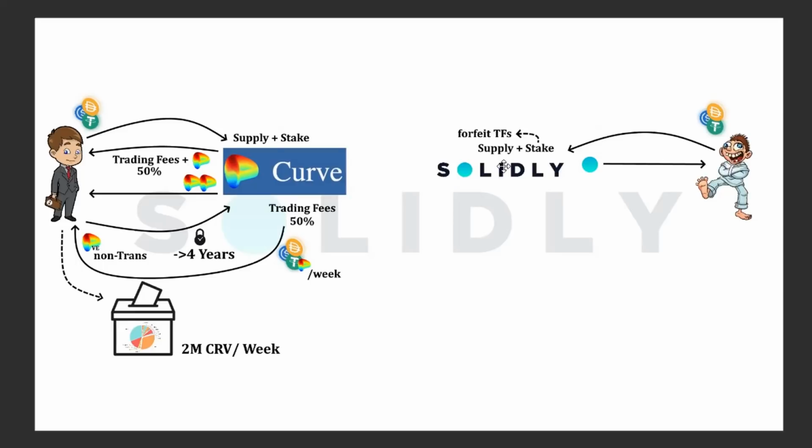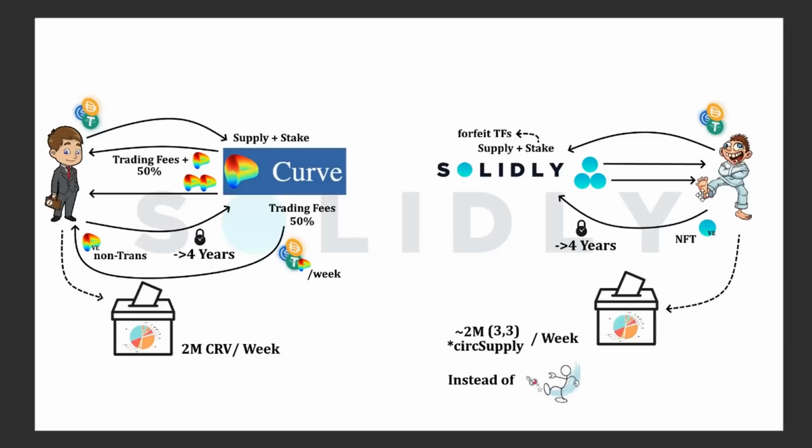So he provides liquidity to it, and then if he stakes the liquidity LP token, he forfeits all of the trading fees to the protocol, but he gets these token emissions, right? So he gets these token emissions because he's staked his LPs. So it's either supply and get the trading fees, or supply and stake and get the rewards but no trading fees, okay? Then, so now he's getting some reward tokens, and he can lock them for 4 years as well, right?